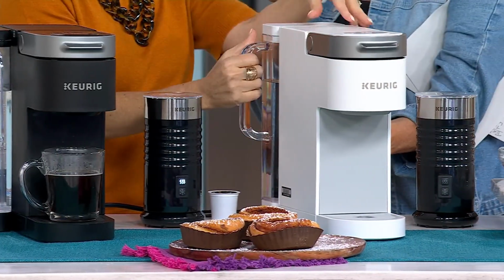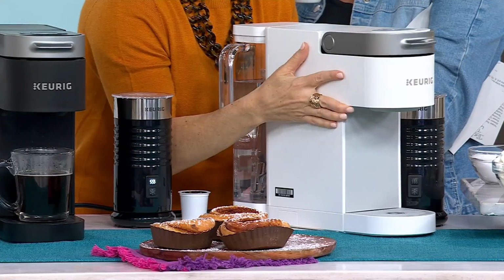I kind of want to turn that. Can you turn that sideways? Sure. Let me just do that, a little bit. There you go. I absolutely want you to see that, because this is a big deal.